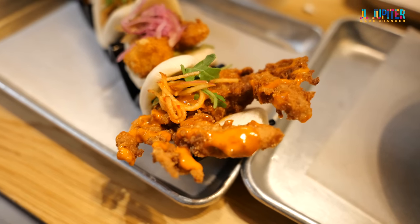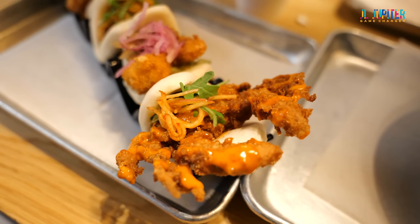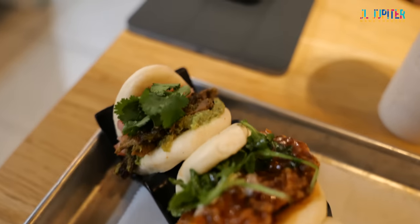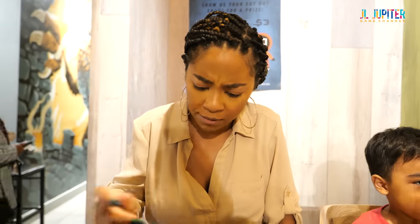Man, that looks amazing right there. That's the soft shell crab bao, the side stepper. Like I said, these are husky baos. It's good, huh?